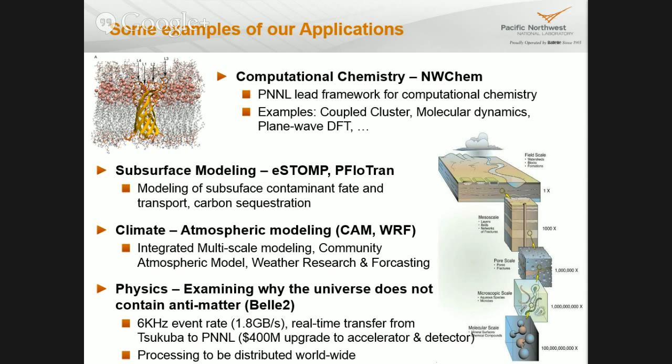Subsurface modeling as well is a very important activity to us, looking at the dispersion of materials in the ground, looking at the chemical reactions that might go on in a number of different ways. The diagram there just shows the different scales, from coarse to fine, that some of the applications look at. Climate and atmospheric modeling in particular is something we get involved with. In the community efforts, the Community Atmosphere Model, and also the Weather Research and Forecasting code, WRF, we're a major contributor. And also, interestingly, looking at some of the physics side of things, high energy physics.